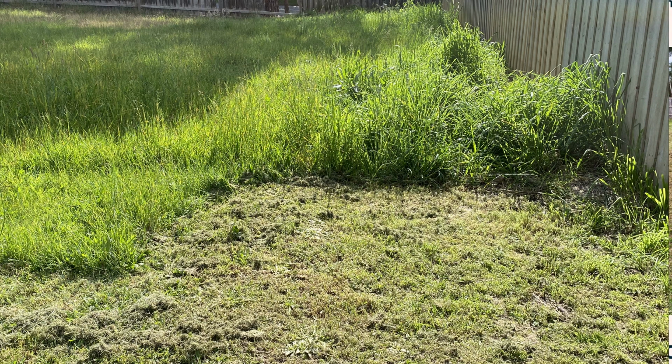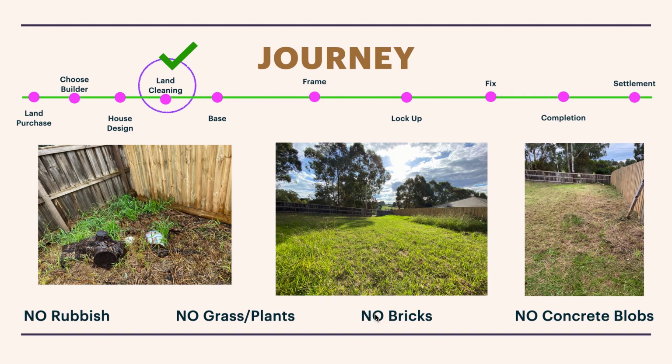But tall grass was not acceptable for the builder, so I had to go ahead and mow the whole plot. Obviously, no bricks, no concrete blobs, or anything like that. When they come in, they want a clean site so that they can start the job and keep going forward.